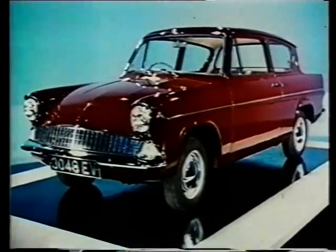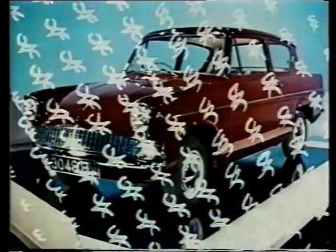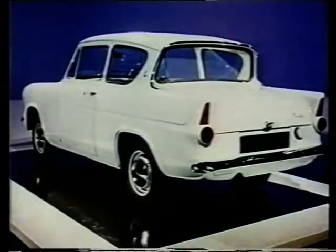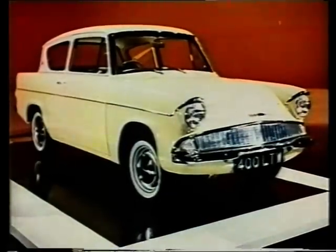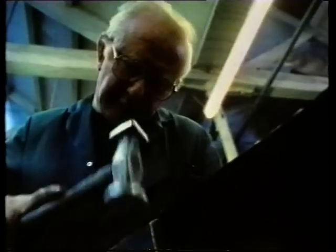This is the Ford Anglia 105E. It was designed by a British team, but overseen by the American Elwood Engel. This amazing launch film, directed by Joseph Losey, kick-started massive sales of the car. In 1991, they're building them again, by hand.